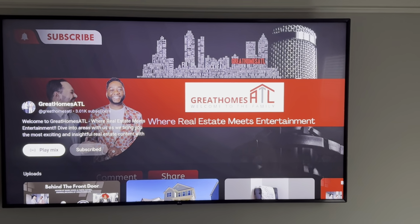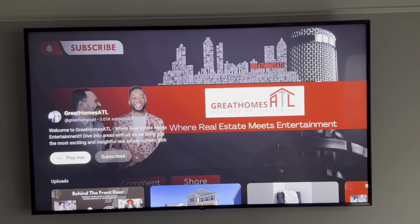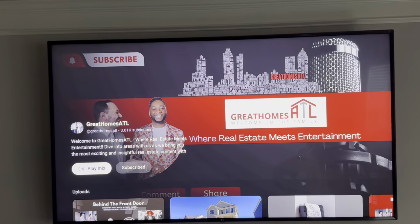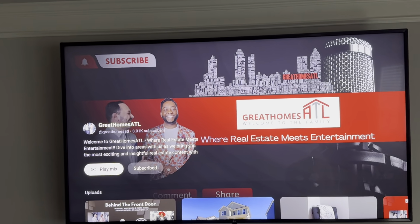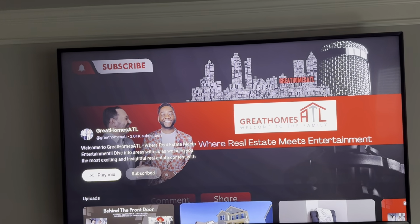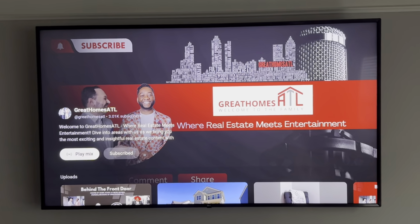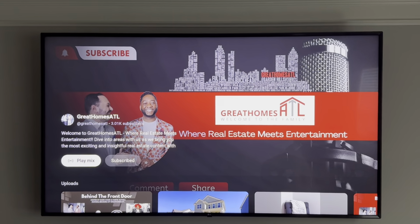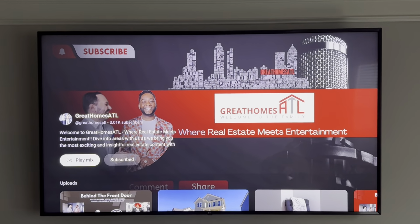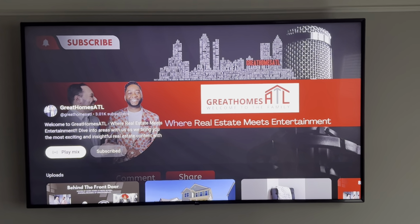And Kurt's done a great job with the heading, the thumbnail, they call it, of our page. As you can see, we have our logo there. One of our logos, we have probably about 3 logos. Our main one, of course, right there in the middle, Great Homes ATL, welcome to the family. But some people might not also know that we have that skyline of Atlanta with Great Homes ATL in it, which is really, really cool. He has really done a great job designing this cover page.